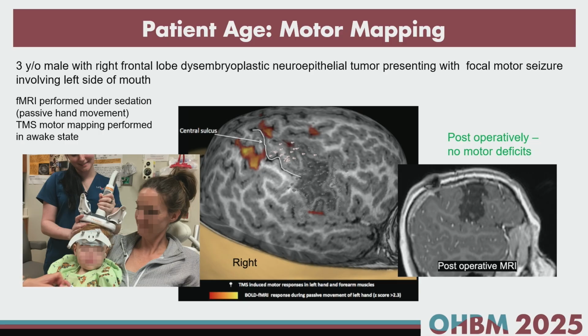Somebody in the scanner was moving their hands while acquiring fMRI, and it was successful, but mostly you can see that the activations are in the post-central gyrus. So it's not really in the primary motor cortex. And this kid has a tumor here, very close to the precentral gyrus, so it's really important to map his motor cortex. We were able to successfully map his motor areas with TMS, and post-operatively he had no deficits, because the surgeon was careful not to interfere with the motor areas mapped by TMS.